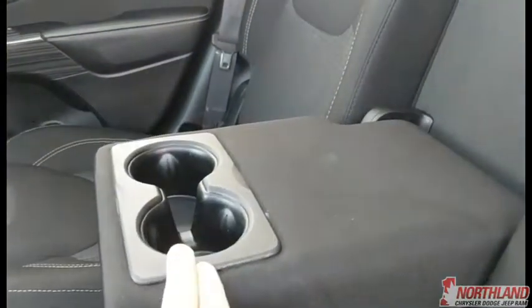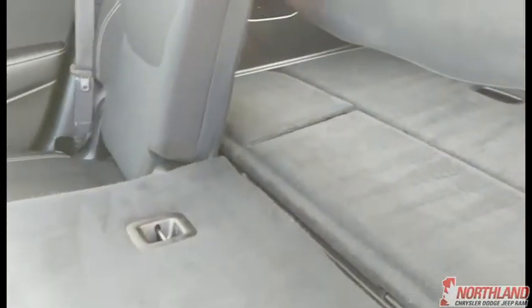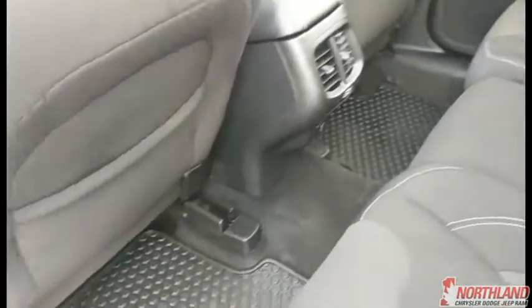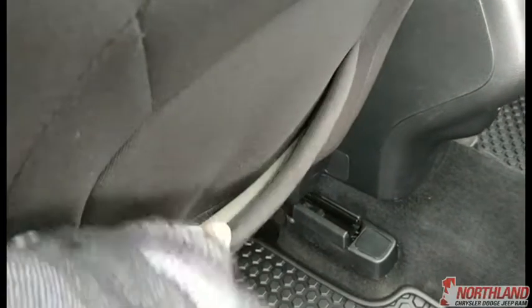If you didn't need the person in the middle, if you didn't need seat 5, you can push this down, and you got some cup holders and an armrest right there. If you did want to get to stuff in the back, you can pull that, and you can fold that right down, and now you can hold even more stuff right back there. It does also have some magazine holders right here, which is very nice.